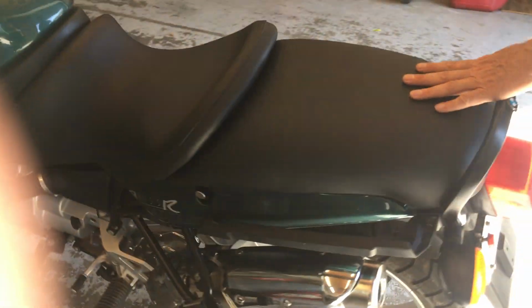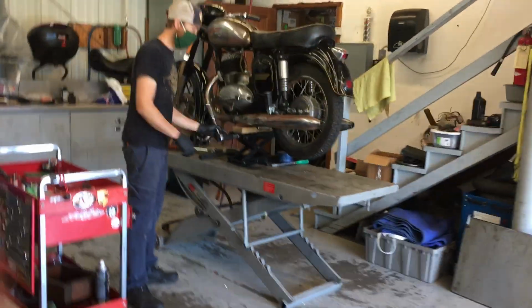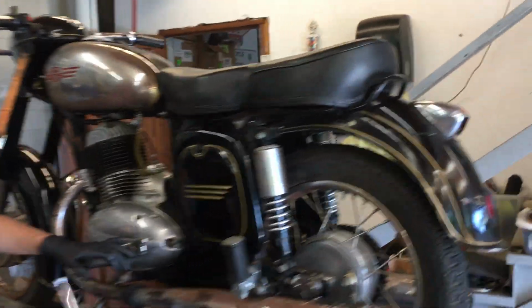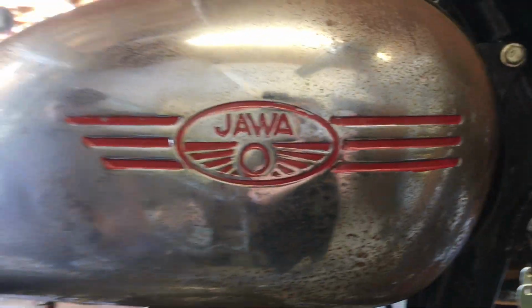Andrew is working on a little Jawa thumper. Also super low miles. Do you know the miles on that Jawa? I think it's right under 1,000. Under 1,000 miles, little Jawa 250. And that's going to be for sale too. A little rusty, but she's a good runner. And patina sells these days, so there you go.